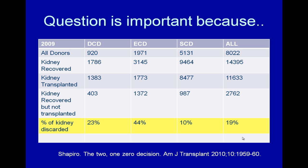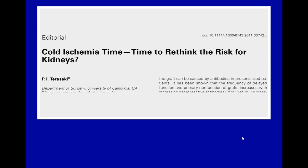And again, why is this important? We are losing valuable kidneys that should have been transplanted to our precious patients. We are losing a lot of kidneys that we should not be losing. We should be more proactive in transplanting these kidneys, because we think that CIT is a major risk factor for decreased graft outcomes. And I totally agree with the editorial that was published after the study that I've discussed with you was published.